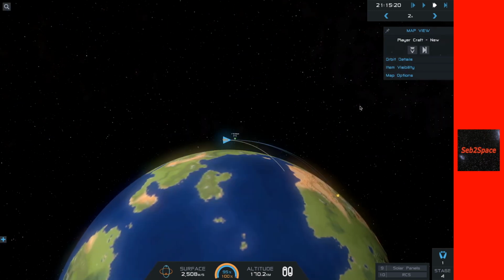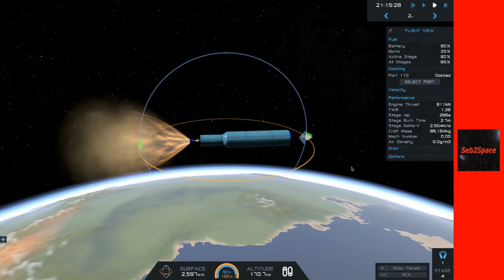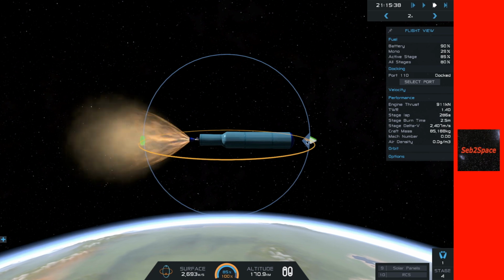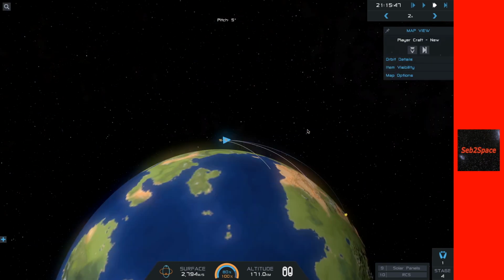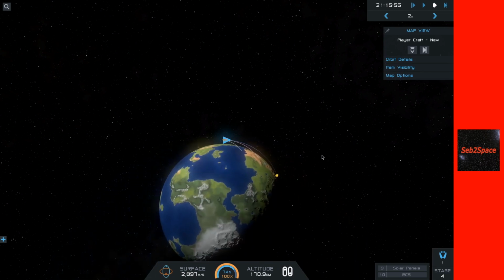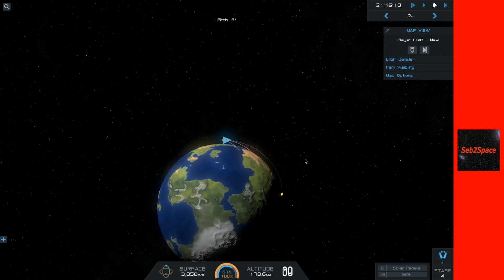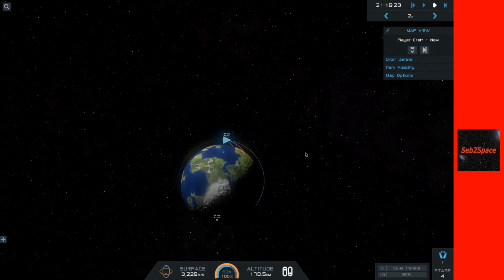Alright, yeah, so we ditched that first stage there, the whole thing, since it was out of fuel, and now we're on the second and last stage, which will have lots of delta V left after this orbit burn, so I'm not too worried about that. Alright, so we're going to be in orbit in just a few seconds now. And there we go.